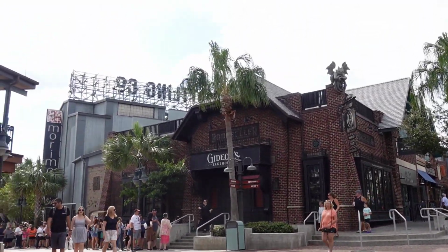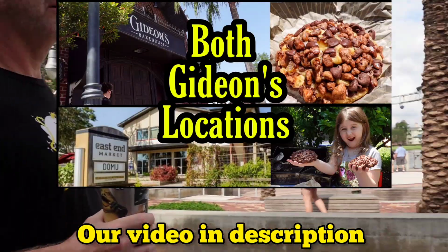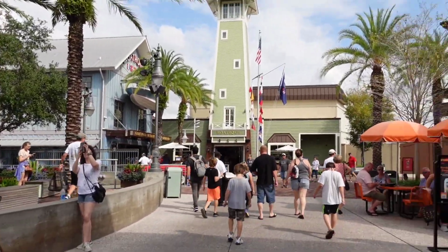There's always a wait at Gideon's over here, but where is another Gideon's, Rick? It's Orlando, $1 cheaper, and they're never busy. So go to the other one, support that venue. There's other merch and reseller shops there that you can support.